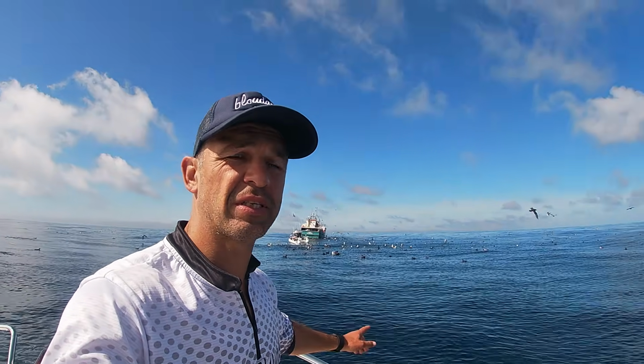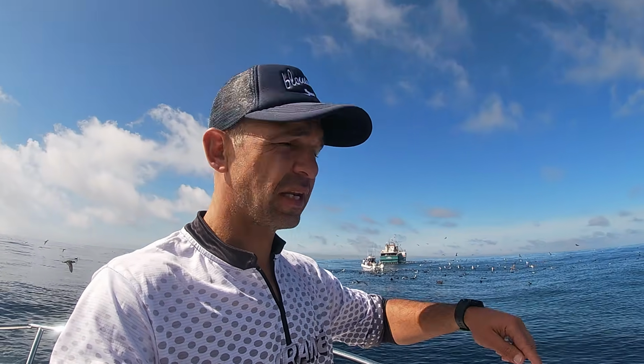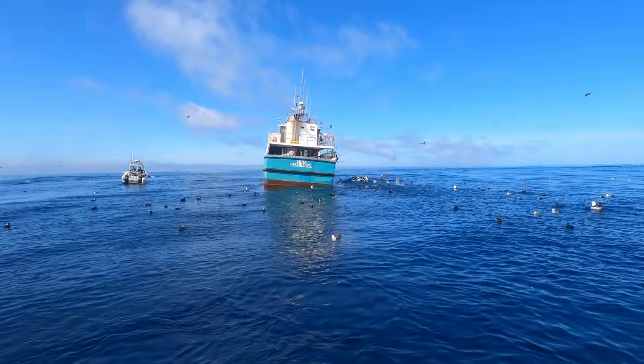So what's happening here in front of us, it's a long line and it's picking up its lines. So they've put out long lines on the bottom. It's about 500 meters deep that we're fishing. And as he's picking up the lines, the guys are catching the fish. And all these birds know exactly the same thing that we know.